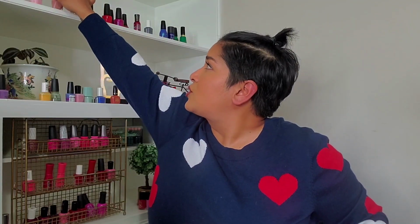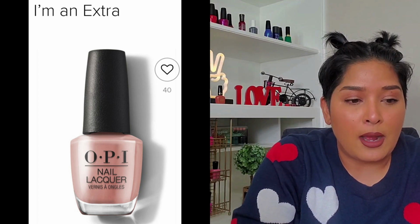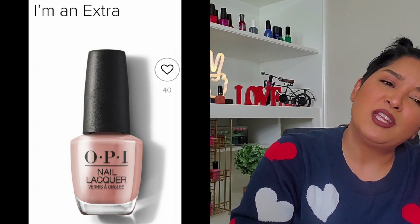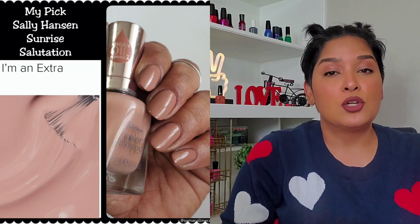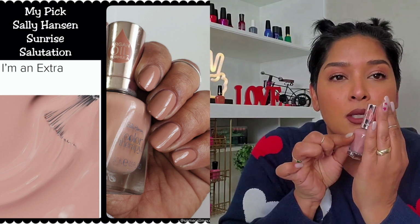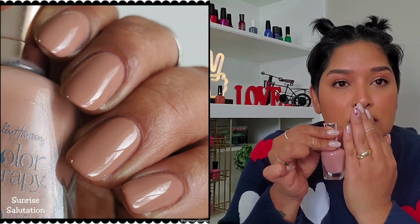Next is I'm an Extra, and I'm an Extra looks like a nude, but slightly peachy almost. And really, nudes I'll skip because I have plenty of nudes and I have yet to wear them all. So I don't need any. I have no business buying any nudes, really. I pulled out Sunrise Salutation, which is a nude for me. This is a beautiful nude from Sally Hansen.